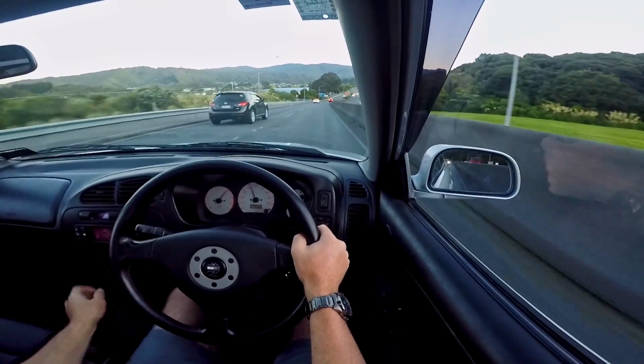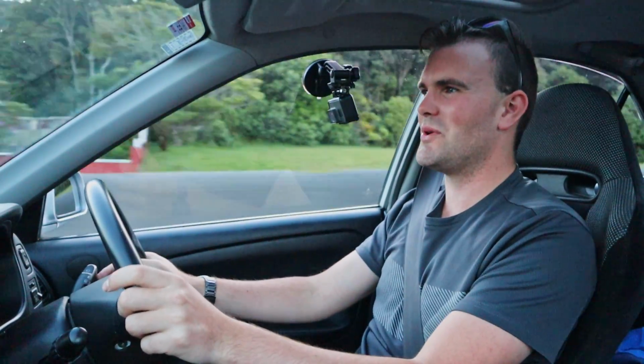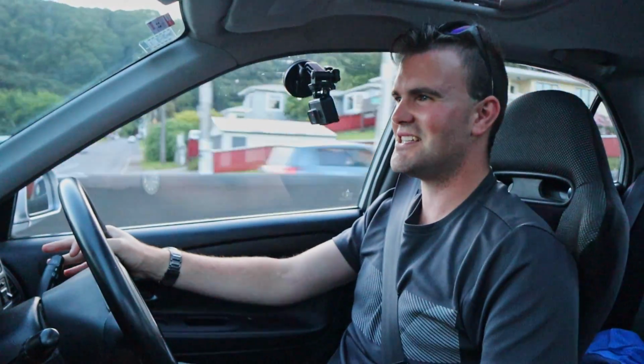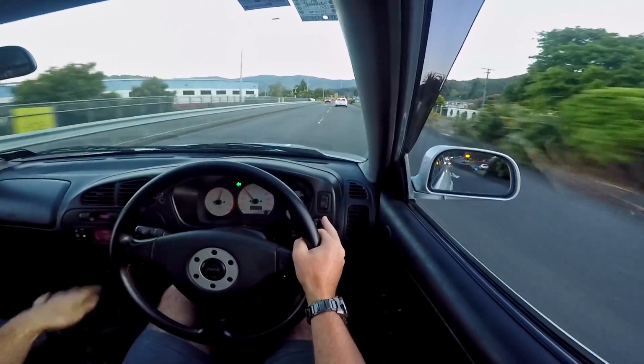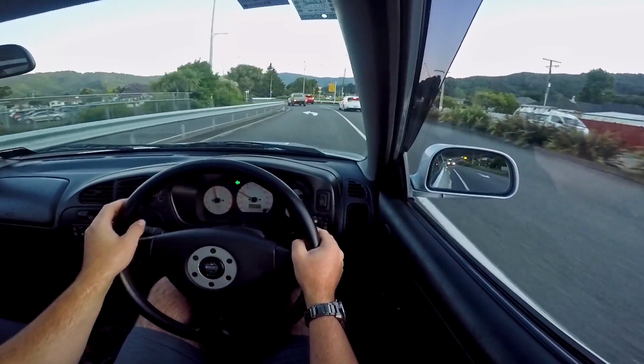I mean, this does go pretty good, and it's got really nice short gears, which I love. It's so easy to just go down the gears. Oh, it revs up amazingly quick for a turbo engine, eh?